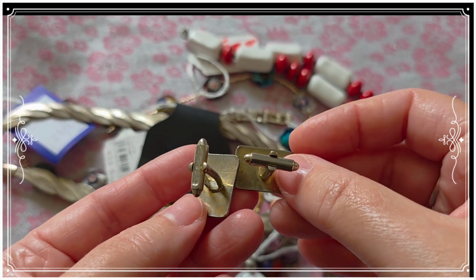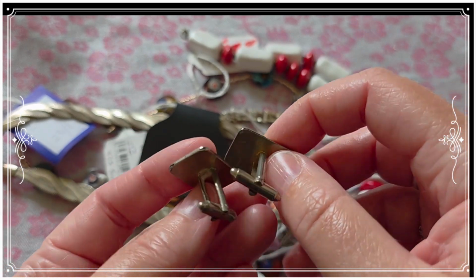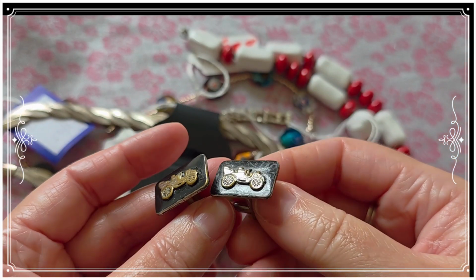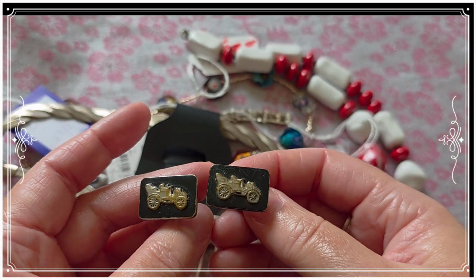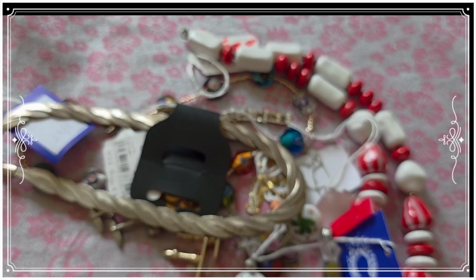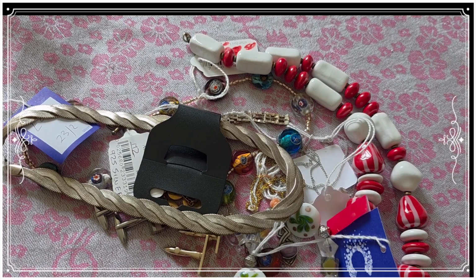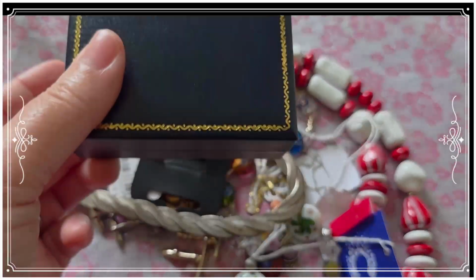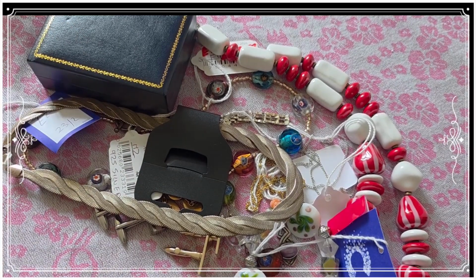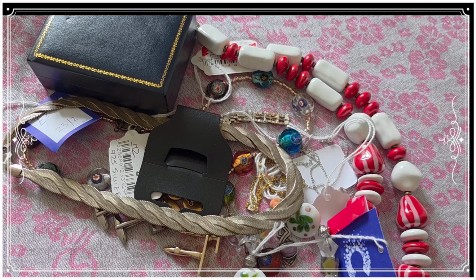So hopefully they can be passed on to somebody else to wear them. If you can see, they're very well worn. So yeah, I'm hoping that they can go to a home where somebody will use them. Those cufflinks I paid £2.50 for. And they were just in this box, but obviously it's not the original box. So that is my charity shop haul, basically.